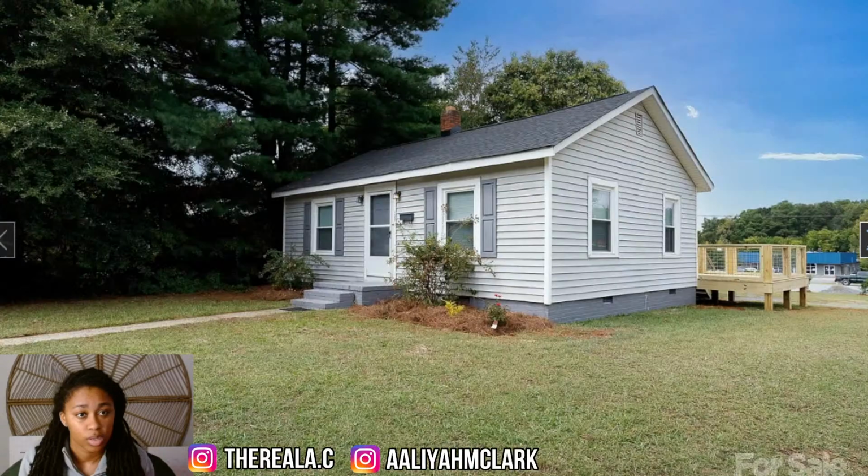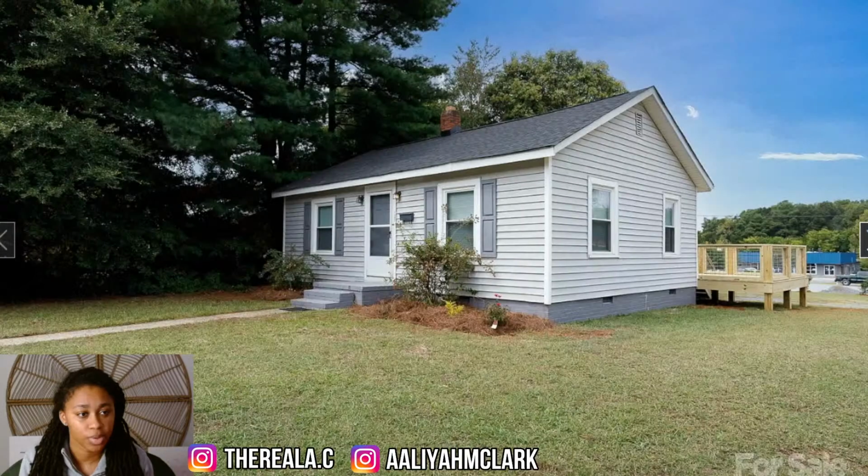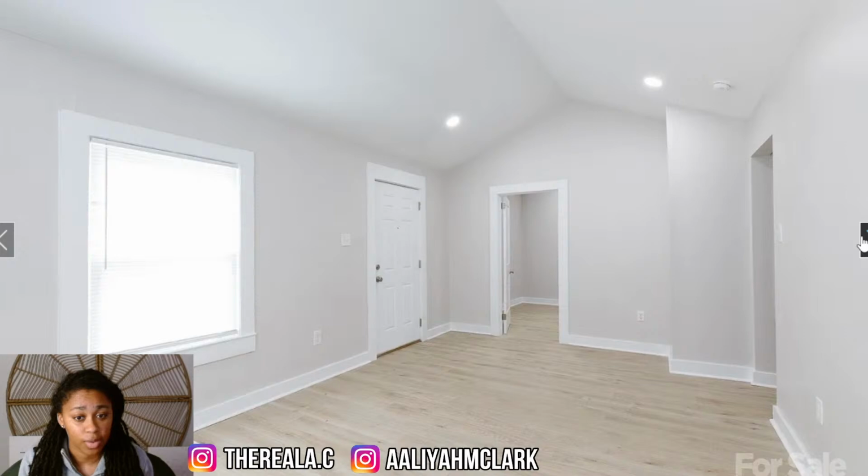Okay, so the outside isn't too bad. I'm pretty sure they probably replaced the siding. Looks like it has a new deck on the back too, so that's good. This is a crawl space, so looks like you don't have too many neighbors or anything like that. Looks like maybe some type of store in the back. So if you're not really a people person, then maybe this house suits you better.